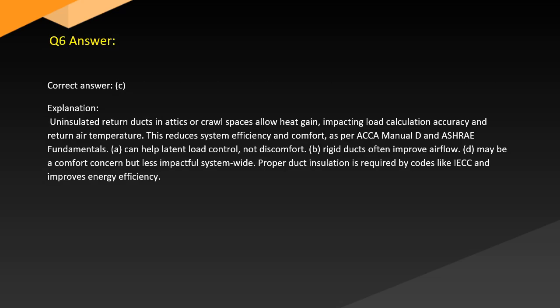Answer. Correct answer: C. Explanation. Uninsulated return ducts in attics or crawl spaces allow heat gain, impacting load calculation accuracy and return air temperature. This reduces system efficiency and comfort, as per the manual and ASHRAE fundamentals. A. Can help latent load control, not discomfort. B. Rigid ducts often improve airflow. D. May be a comfort concern, but less impactful system-wide. Proper duct insulation is required by codes and improves energy efficiency.